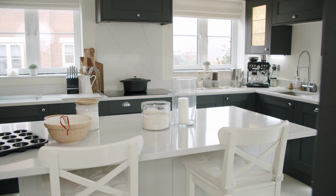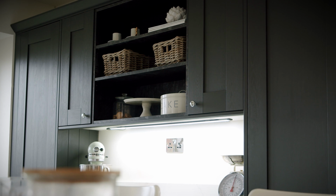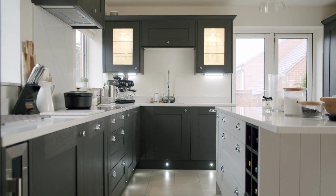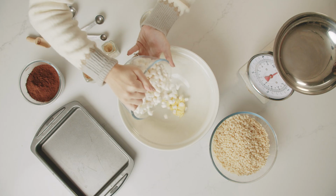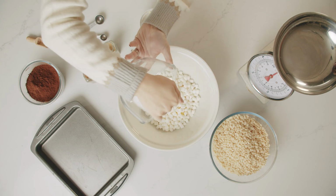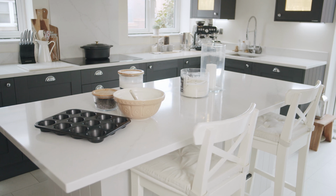So I opted for the shaker forest style because I really loved how traditional it looked, and then I paired that with the quartz worktop, which is perfect for baking. It's always been an absolute dream of mine to have a kitchen island, and it's now the central hub of our kitchen and the perfect space for me to prepare all of my bakes.